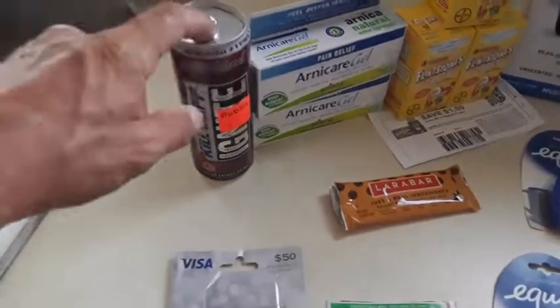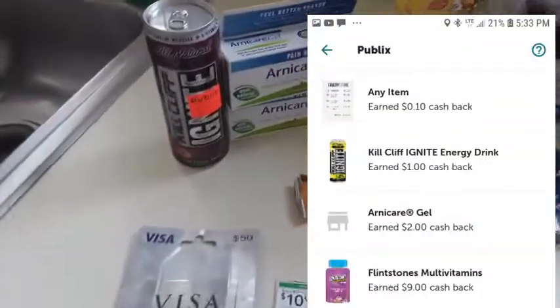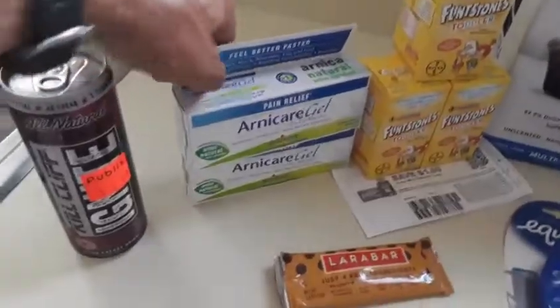I found another one of these on clearance for $1.19, on Ibotta. You probably get $2 on Ibotta, so you'll do better than me on that. Here's another new deal. This is a good one.